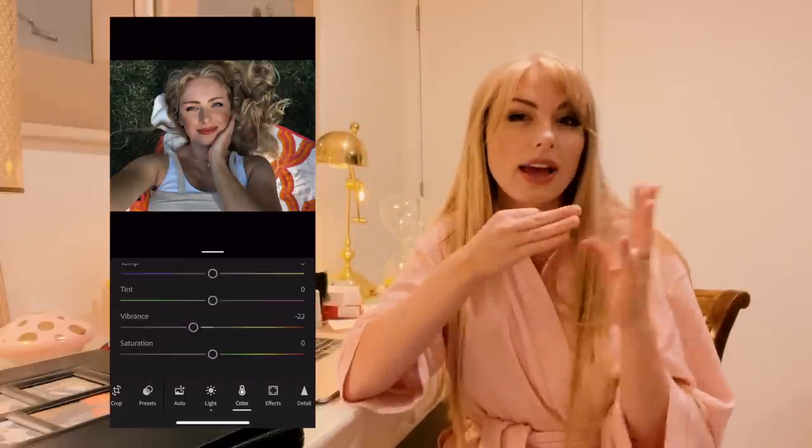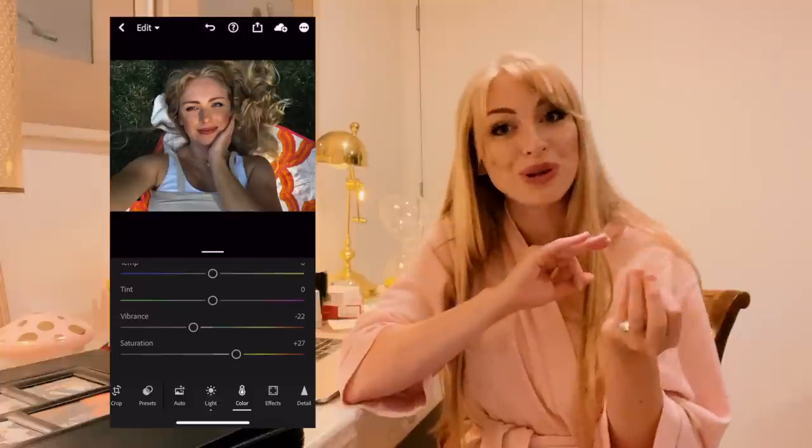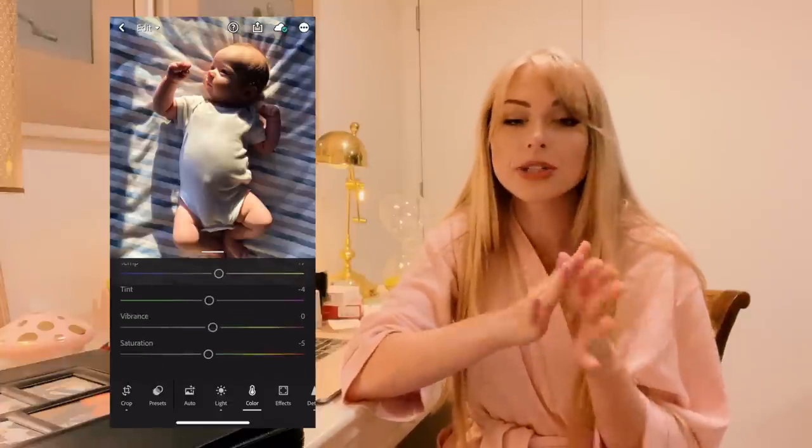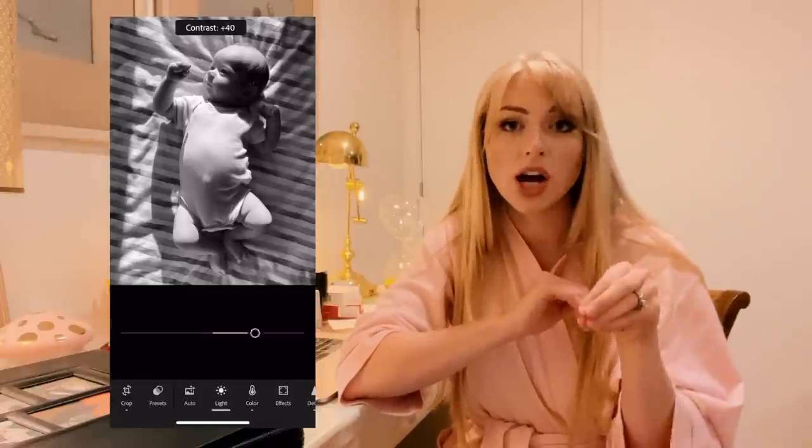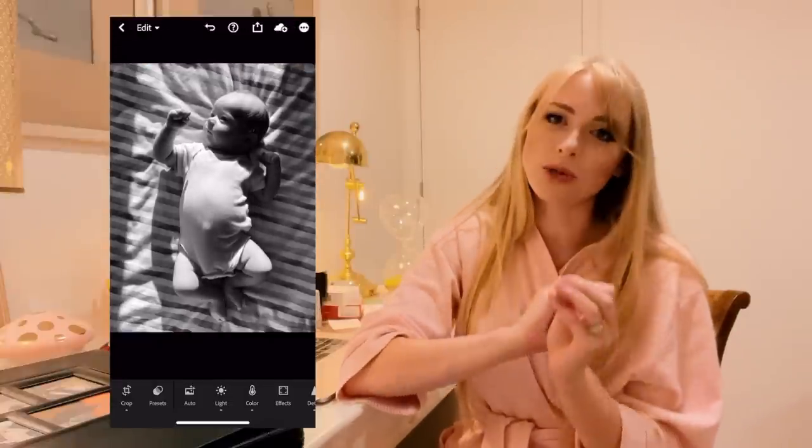You can change outdoor grass to look a little bit more blue. You can play around with color in general to make a nice black and white photo. And then sometimes I'll add a grain on top so it looks more like a film photo.